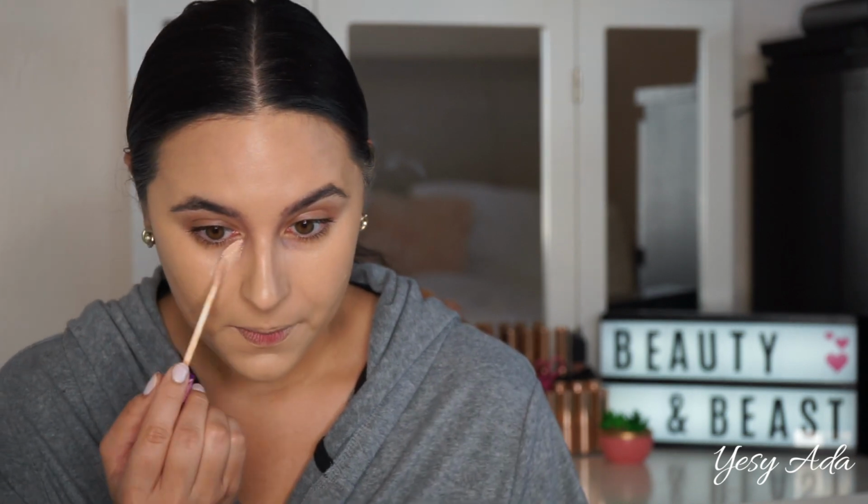So now for concealer, I'm going to be using the Tarte Creases Concealer. This is a very nice, full coverage yet dewy concealer. So I just want my under eyes and everything to look fresh.